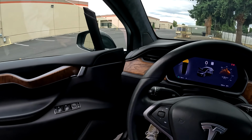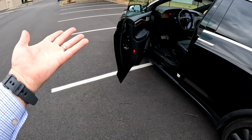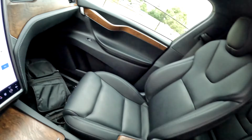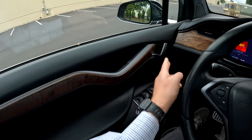We have power opening and closing doors. You can set up the doors with a smart proximity key. When you walk up to the vehicle, the door will automatically open for you when it senses that you're close by. You just put your foot on the brake, the door will close, you put it in drive, and you just drive away.